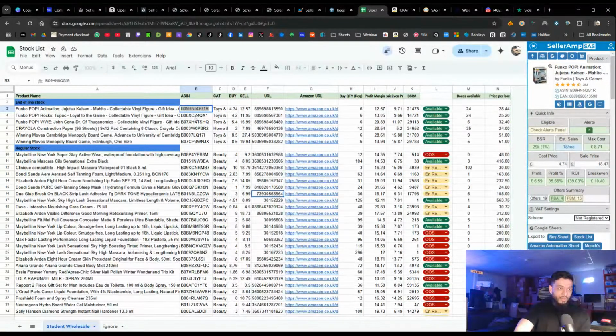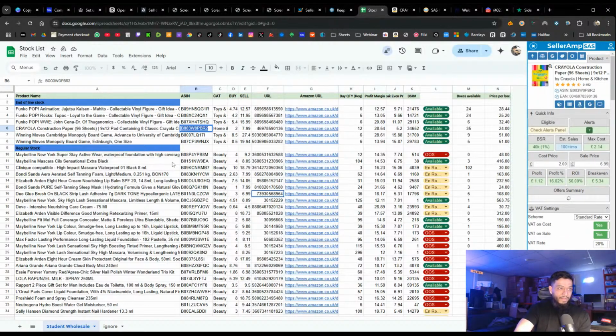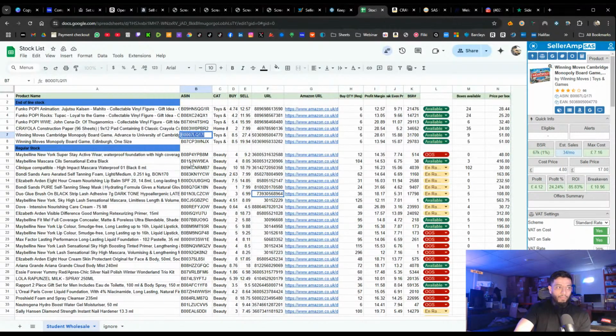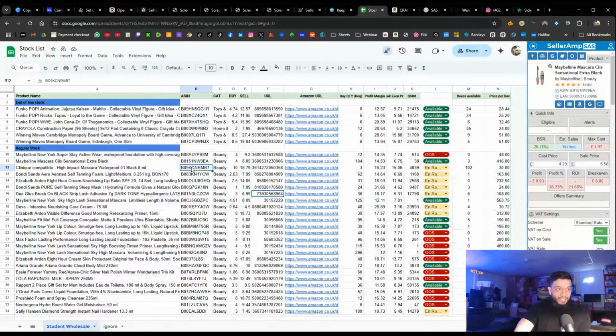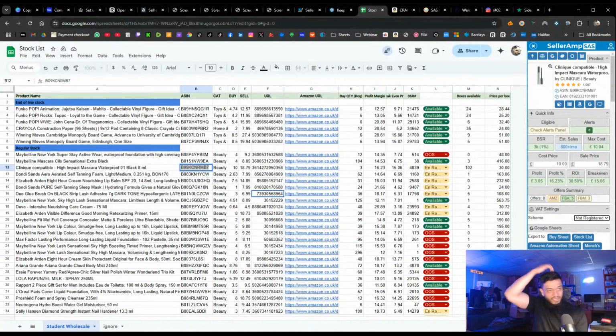So we've got Funko, we've got 2-pack Funko, we've got some Crayola construction paper. We're going to use this as an example to do some analysis in a second. We've got Monopoly board games. We've got Maybelline mascara. Clinique. This is one of the new items that have just come in that we're again sending into Amazon. It's £10 per unit. This actually sells 800 times per month, 30% return on investment, £3 profit per unit. So yeah, we sell the weirdest and the craziest things on Amazon.